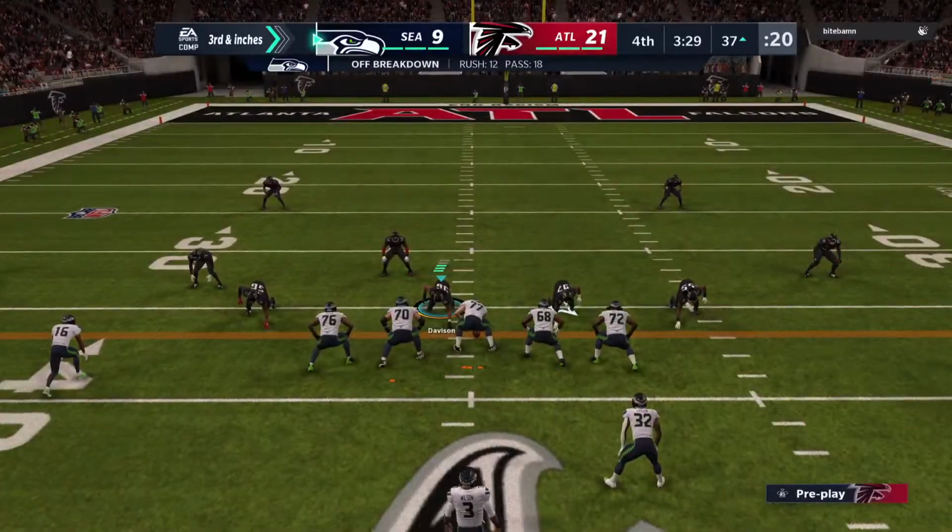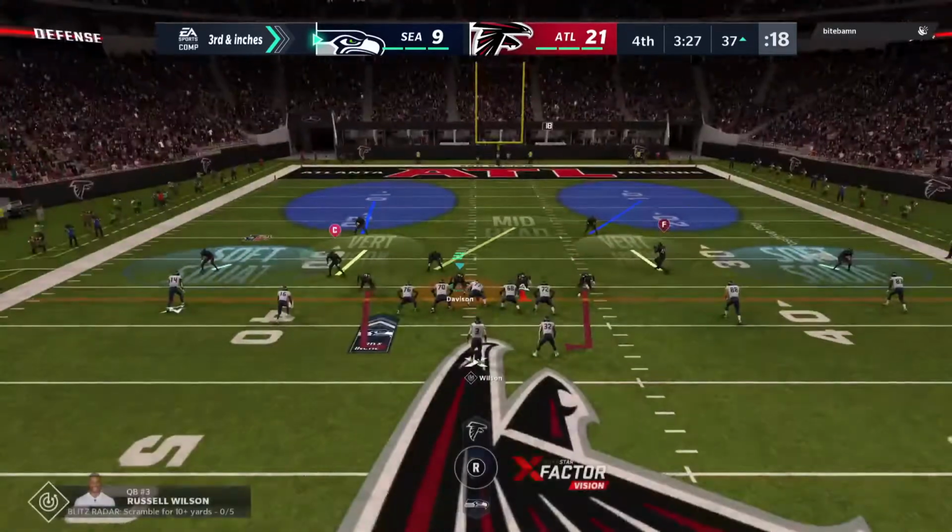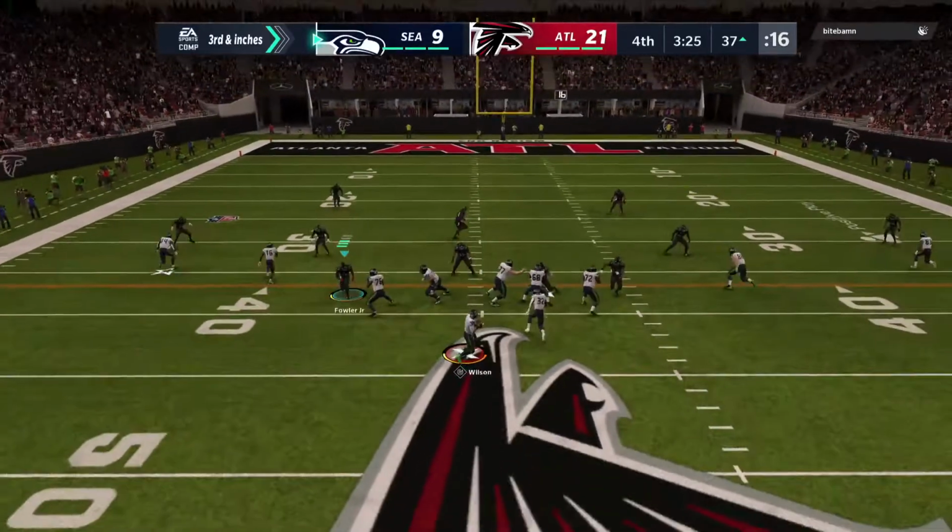The Seahawks on 3rd down. They've only converted once in 4 tries. They're looking at 3rd and a few inches.